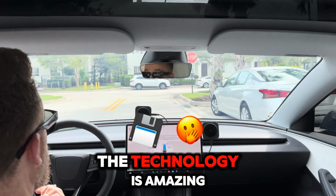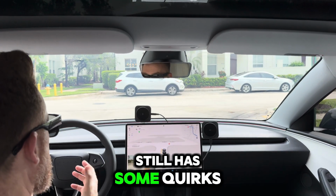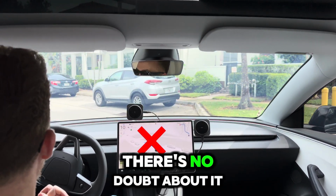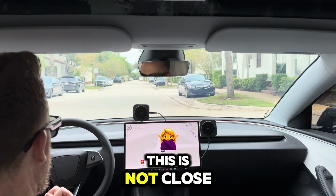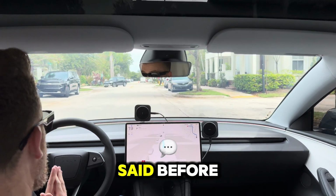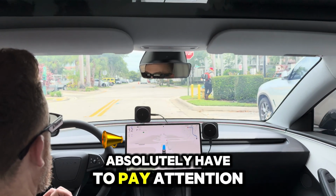I think the technology is amazing. But yeah, it still has some quirks. It still does some weird things. So you still have to pay attention. There's no doubt about it. It is important. This is not close your eyes and go to sleep type driving. Although, now turn right onto Paloma Lakes Boulevard, it's amazing. Like I said before, you really should and absolutely have to pay attention.